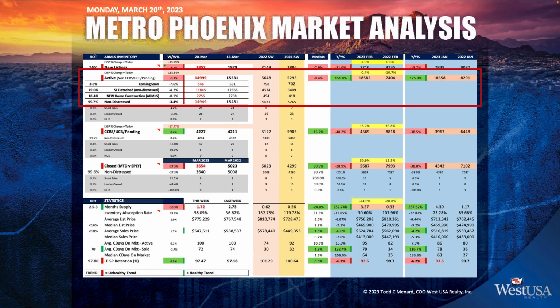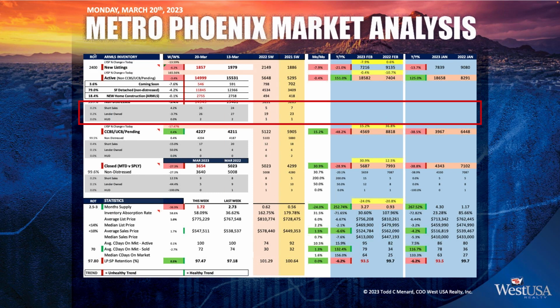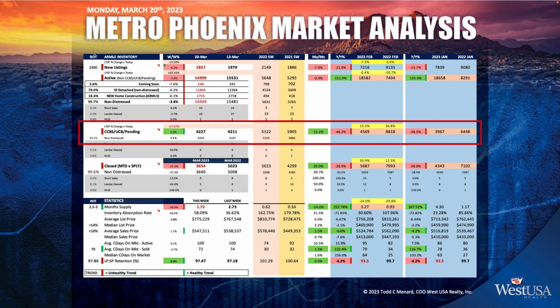14,999 is our active inventory. 546 of those are coming soon. 11,845 are single family detached. New homes are 2,755, and non-distressed property, meaning the total, is 14,949 that are not distressed. That leaves, if you look way over to the left-hand side, this shows you what our distressed inventory is, and it says that there's 0.2 short sale, 0.2 lender. What that means is 0.2%, less than half of 1% each, well, combined, of the entire MLS inventory. So there's really no problem from that perspective.